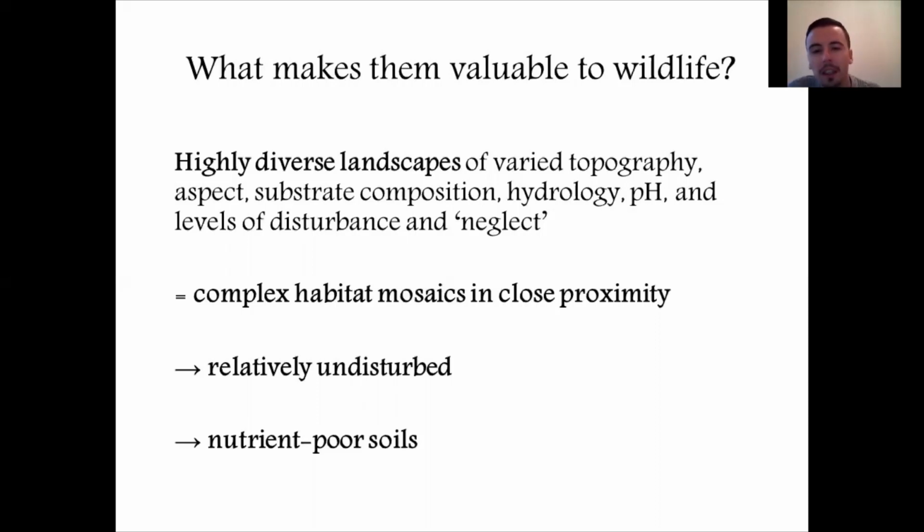And then another key point that makes these sites really valuable is the nutrient-poor soils. This creates stressed ground conditions. It stops a lot of dominant plant species like coarse grasses from taking over. So it really promotes species diversity, particularly within the flora, which then is passed on to the invertebrates and other things as well. So nutrient-poor soils are really quite key to why these sites are so floristically rich.